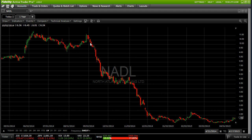The first phase here is the plummet. This thing's going down, down, down, down, down. It finally finds a bottom and starts consolidating, and this is where the multiple bottom is. You see the multiple bottom forming here. It comes up, goes down, comes up, goes down.